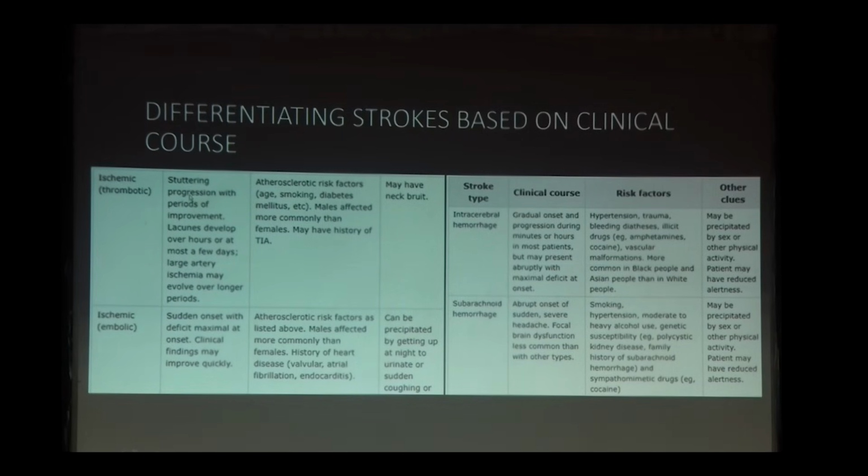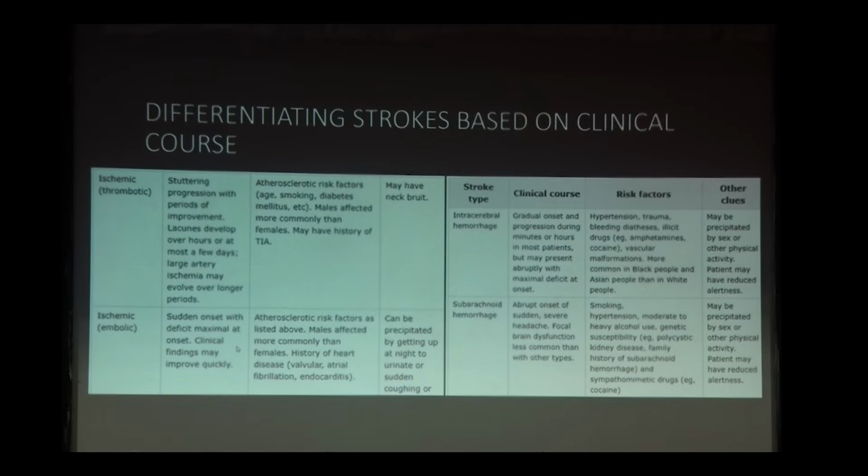And the patient may have a history of TIA, and males are more commonly affected. On examination, the patient may have a neck bruit. On the other hand, in embolic stroke, it will be a sudden onset with deficit maximal at the onset, and clinical findings may improve quickly. Usually the patient will have a history of heart disease, such as valvular disease, atrial fibrillation, or even endocarditis.